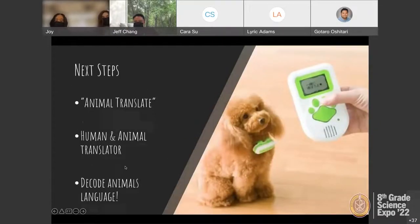Next steps. Researchers will establish an app to translate what an animal is trying to communicate to its owner. This will be much like Google Translate. This app will foster effective communication between owner and pet, thereby enriching and nurturing their bond. This makes for a happy pet and an even happier pet owner.